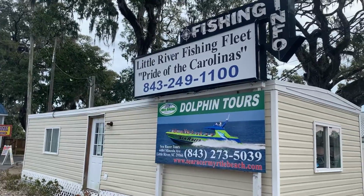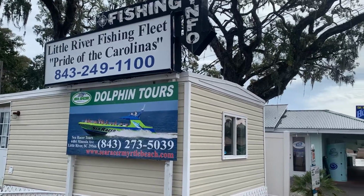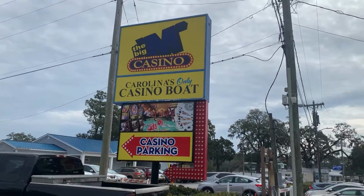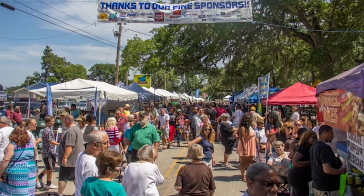And if you want to know more, they've got their own website, littleriversc.com. Check them out, littleriversc.com. Now, Little River is the oldest and probably the most unique community along the Grand Strand. Some of the things that they're known for up here: fishing charters, dolphin tours, jet ski rentals. They have the casino boats, which we'll talk about in a minute, and outdoor festivals.